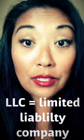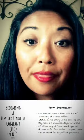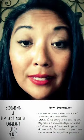Next, we're going to talk about licensing. There are multiple options for business owners to become a legal entity. I have personally chosen to become an LLC, which stands for a limited liability company. Obtaining an LLC is a relatively easy process. All you have to do is electronically submit a form to the North Carolina State Secretary's office. In 5 to 7 days, you'll receive status of your entity via email. And then once the North Carolina Secretary of State approves your business name, then you can go ahead and start using your business name in marketing and advertising purposes.